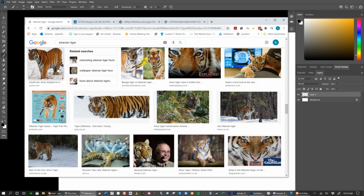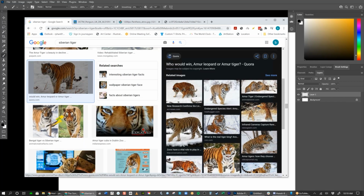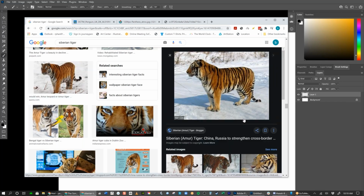That's a nice shot right there. I could probably just grab that one. Not grab it, but just take a look at it. Find a shot that's similar or at an angle. So here's a nice 3/4 view.